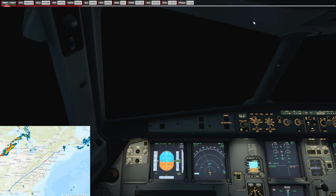MD-80s? No, they retired those. There's no American airline that has it. They retired the MD-80s, 75s, and 76s. They retired all of them.